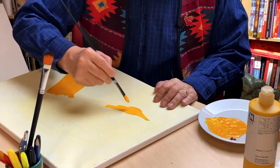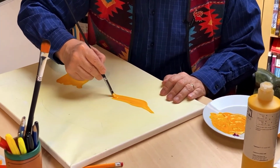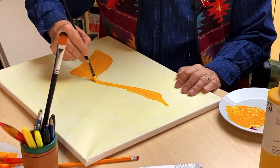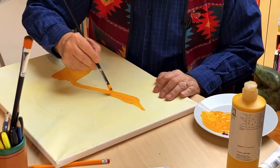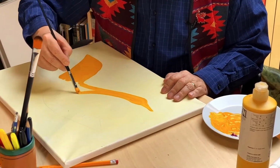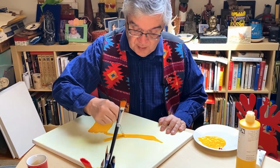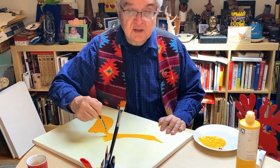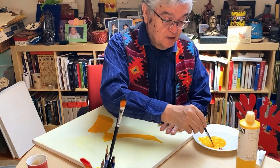Canada geese are absolutely beautiful. And people who study geese say that geese mate for a lifetime, and one goose can tell the difference in the voice of another goose. So that's kind of interesting.